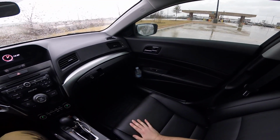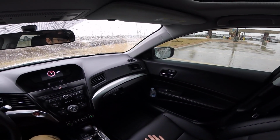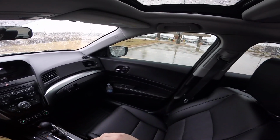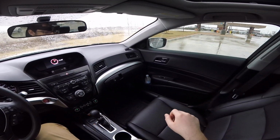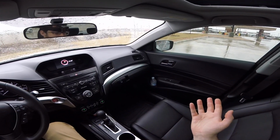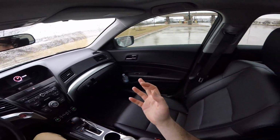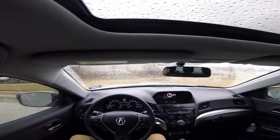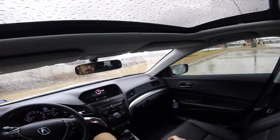These are actually leatherette seats, believe it or not. They feel high quality, and they definitely fooled me into thinking that it's real leather until I looked it up. One of the advantages of an Acura over a comparable Honda is the seat comfort and the supportiveness of the seats. I mean, these are excellent. I really like them.